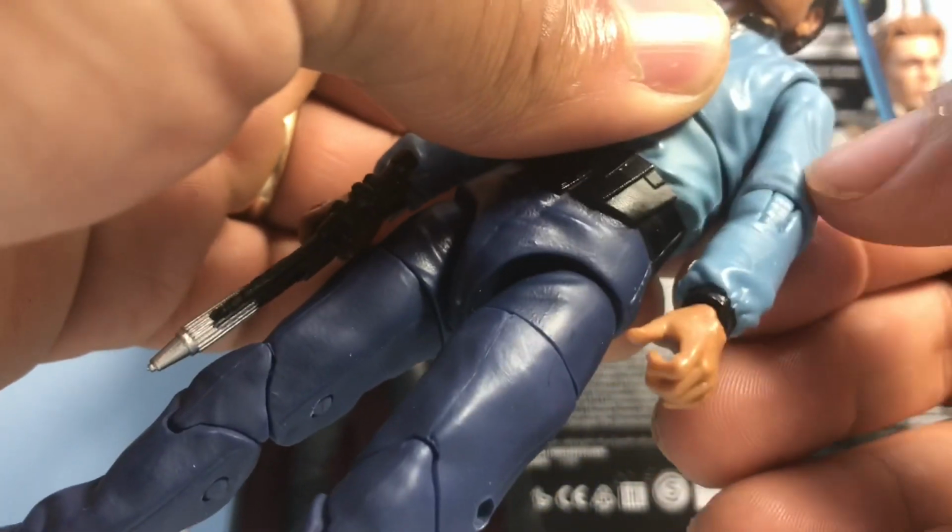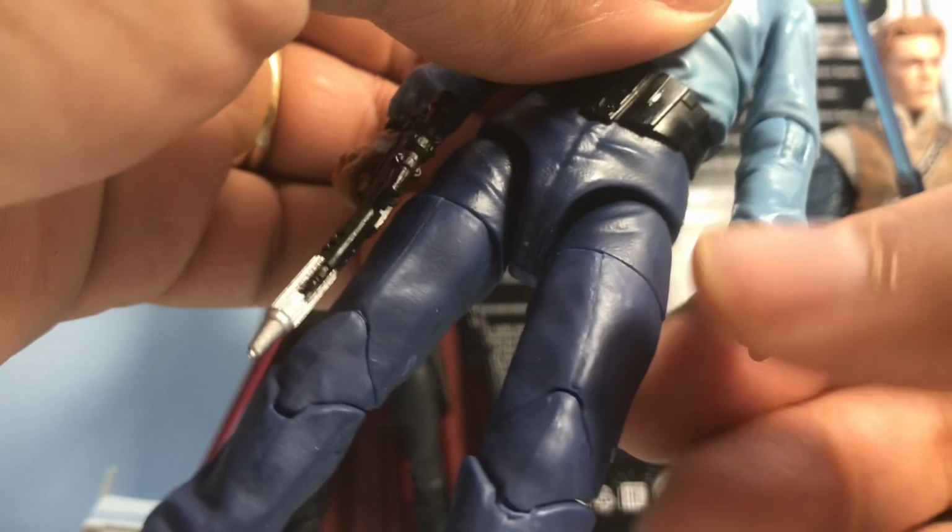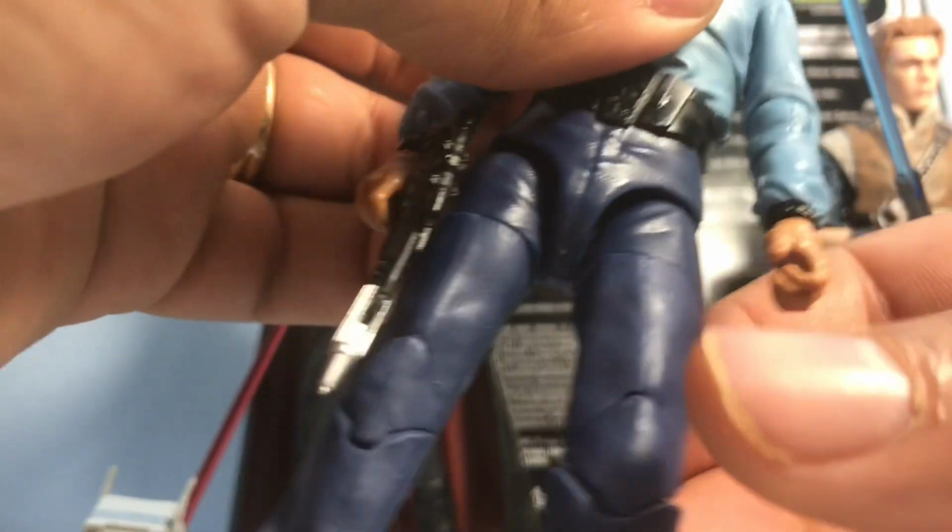So no bicep swivel. You do get a wrist swivel. You can pull that out if you want to, but he doesn't come with any extra hands though, so keep that in mind. Chest articulation, no. You can go down, you can go up. You can rotate it 360 degrees. Oh, don't drop your gun though. No ab swivel or bendy crunch.